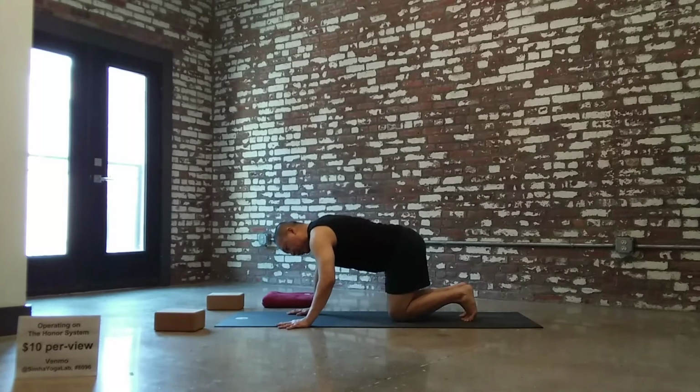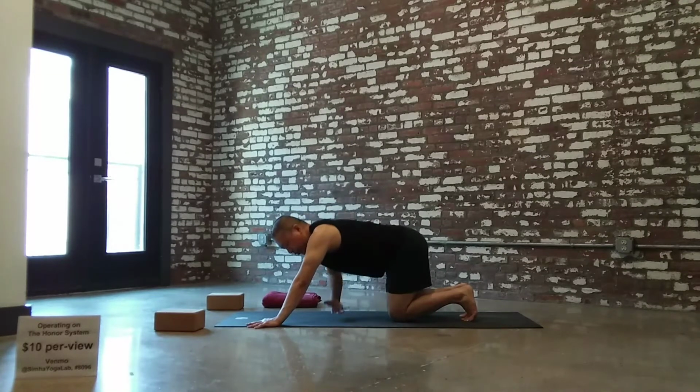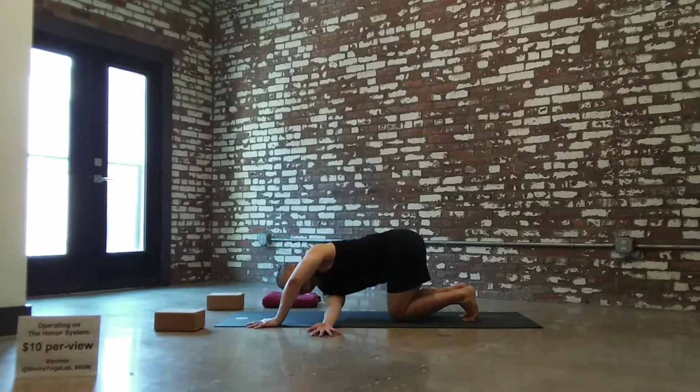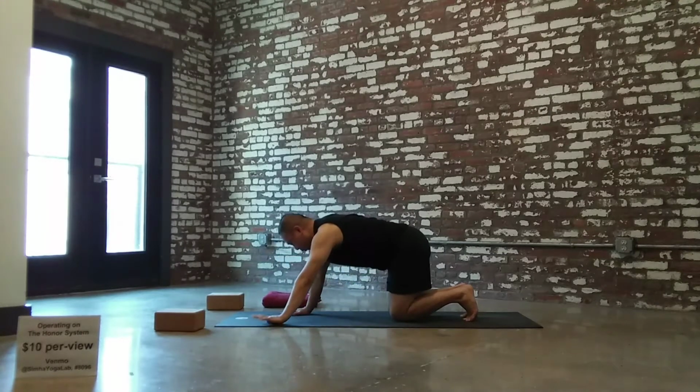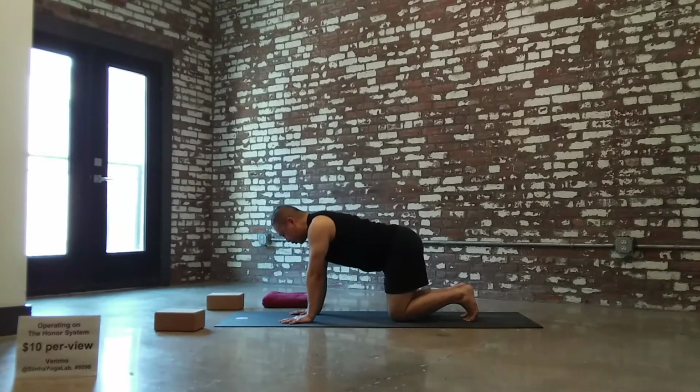Walk your left hand a little bit wider, one hand print wider, one hand print further forward. Thread the right arm underneath, draw the right shoulder, right cheek down for the twist, threading the needle. Press into your left hand, take it back up, walk it back in. Remeasure your hands and knees, three more cat counts.